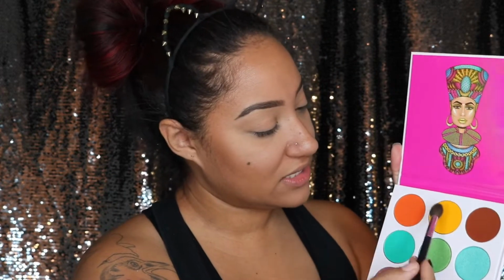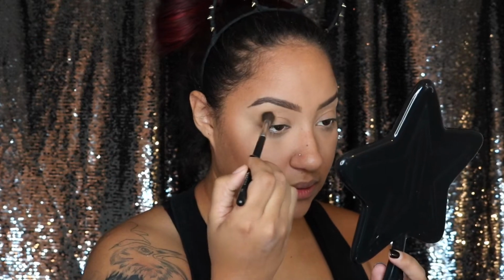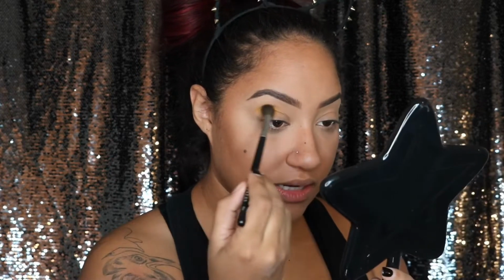So first up, I want to go ahead and take this yellow and kind of wash it all into my crease, just all over, just to get it started. So I'm going to take this on a Morphe M504, which is a really big dense brush. I'm going to dip my brush into here, picking up the product. Okay, doesn't seem to be much fallout. I'm going to go ahead and wash this into my crease. Oh, yes, that's a pigmented yellow.